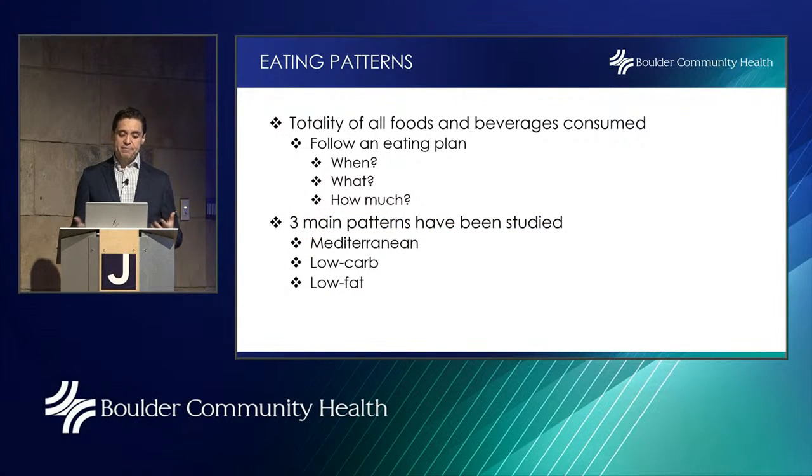Now, the important thing that the patient wants to know is, okay, what do I need to do? Which plan? What do I need to eat? So eating pattern is basically knowing what the patient eats, what their preferences are, and trying to accommodate and do a tailored diet for the patient. There are 3 main patterns that we've done research for: the Mediterranean diet, the low carb diet, and the low fat diet. At the end of the day, I'm going to spoil that for you. Do a plan that you can stick to so you can have results. Some of them will change the good cholesterol or the bad cholesterol, but at the end of the day, all of them improve your weight and your sugar.